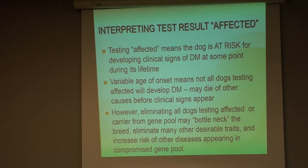So as I mentioned, there will be dogs that genetically are at risk, but they die from something else before they show a clinical sign. And that's not really a false positive. The genetics are there. If they live long enough, they'll show signs, okay?